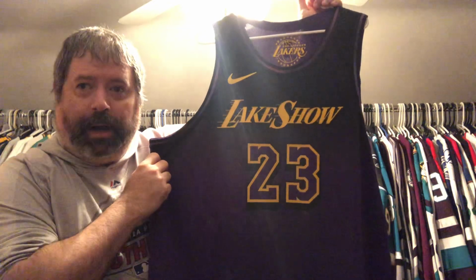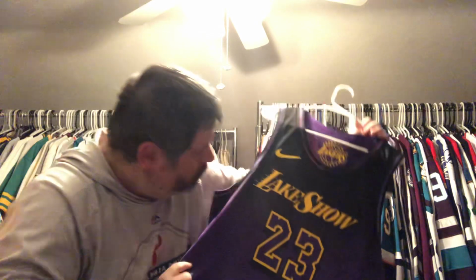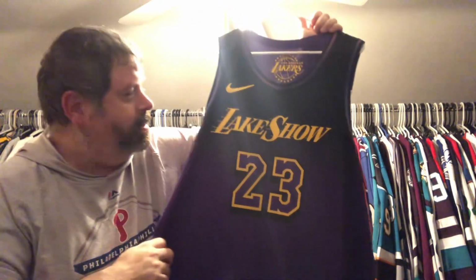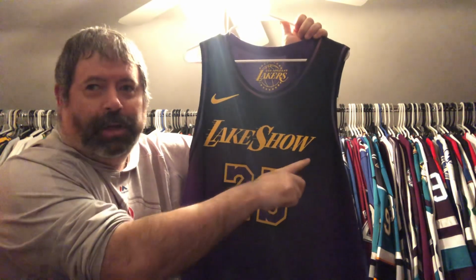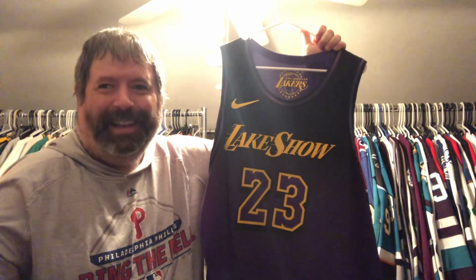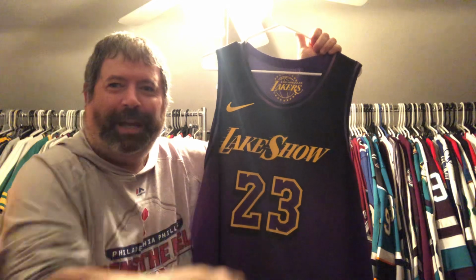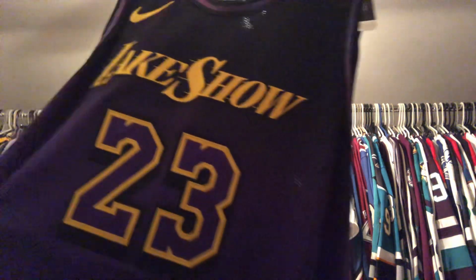And shout out to all the Laker fans out there, Pistol, and all you guys and gals out there, big time Laker fans. So we got the LeBron City Edition, and I love the gradient on this jersey that goes from black to purple. Really, really nice. And in authentic form, I think it just pops that much more. I love the Lake Show on the front, too. I like that they did something different. They could have done Lakers or Los Angeles. I like that they used the nickname Lake Show. I love that. And then you got the 23 on the front.